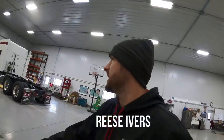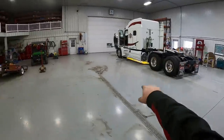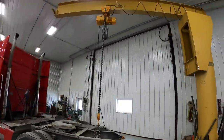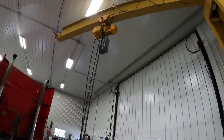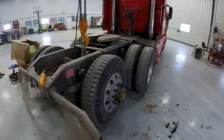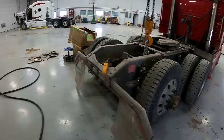Elevators are closed for Martin Luther King Day, so it's truck service day. Jay's in the middle of servicing that one. This one has been serviced or hooked up to the crane here. Does that tire need fixed? It was just a little low, so they went to town to get that done.